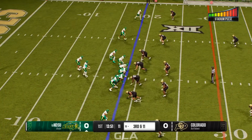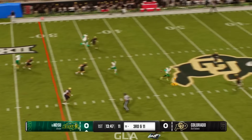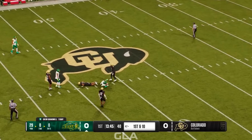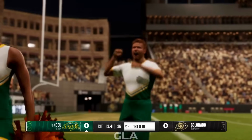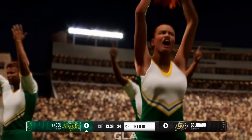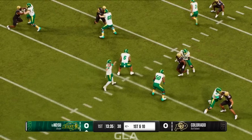3rd and long from inside their own 20. Off play action. Soft spot in the middle. And he almost ran away from everybody on that one. A huge pickup on that play. A big gain there as they did a tremendous job working the middle of the field.